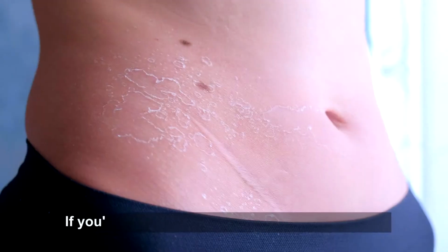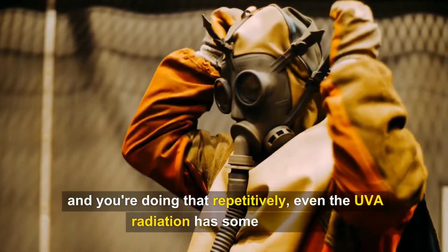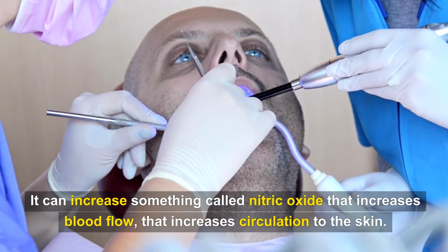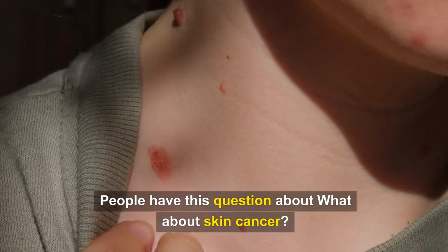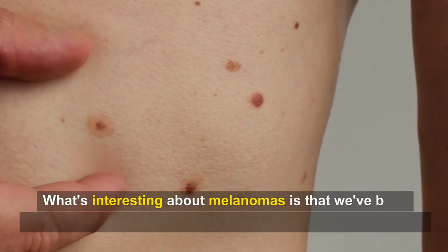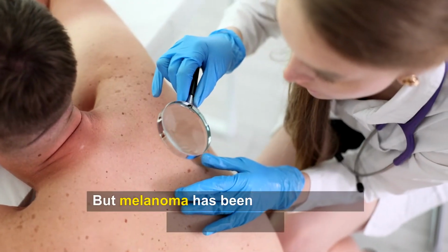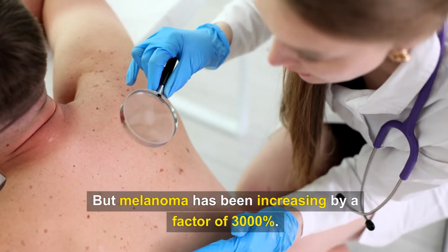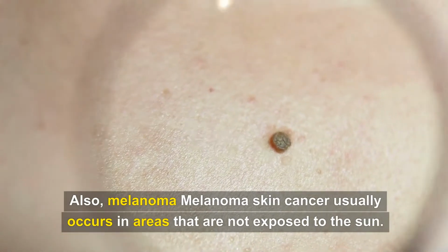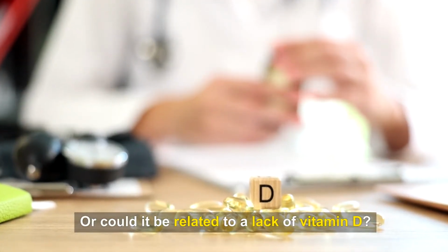UV is dangerous if you're going out in the sun and getting burned and you're doing that repetitively. Even the UVA radiation has some benefits. It can increase something called nitric oxide that increases blood flow, that increases circulation to the skin. People have this question about what about skin cancer? Okay, melanoma. What's interesting about melanomas is that we've been decreasing the amount of sun exposure for quite some time, but melanoma has been increasing by a factor of 3,000%. Also, melanoma skin cancer usually occurs in areas that are not exposed to the sun. Is it really the sun that's causing melanomas, or could it be related to a lack of vitamin D?